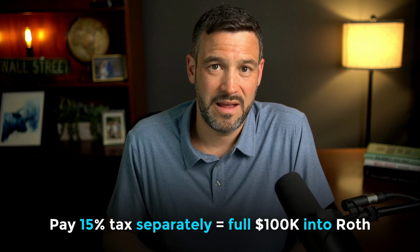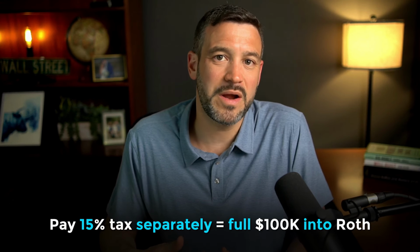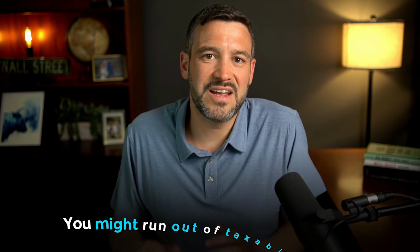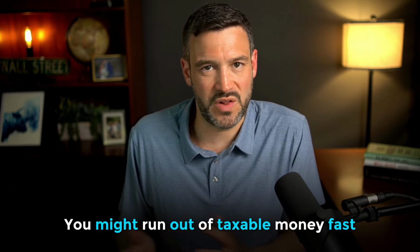However, if you were to do that same $100,000 Roth conversion, and then you were to pay that 15% out of a taxable account, then you're able to convert the entire $100,000 into a Roth, and with a similar effect on your overall tax bracket, assuming that the $15,000 that you paid in taxes was sitting in cash or something that didn't have a whole lot of gains or tax implications in order to generate that cash. So this is important to consider, because if your taxable account is small compared to your IRA, this can quickly deplete it and reduce your flexibility later on.